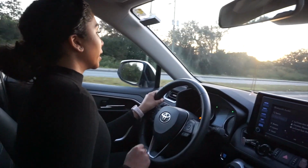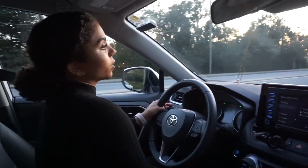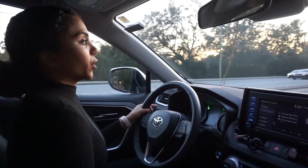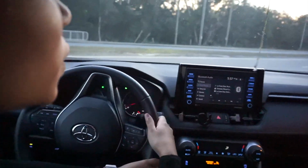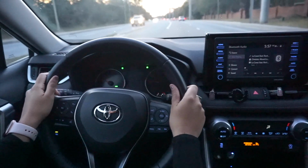I'll go ahead and make a U-turn soon so I can show you guys how the lane assist works. I really like it because it literally drives for you as long as you're on the highway. Alright, I'm gonna show you guys how the lane assist works.